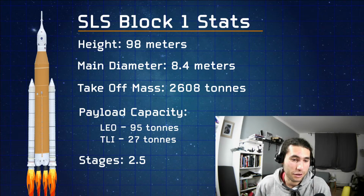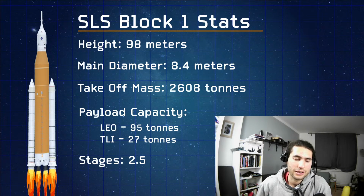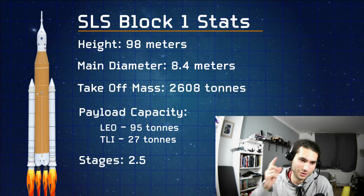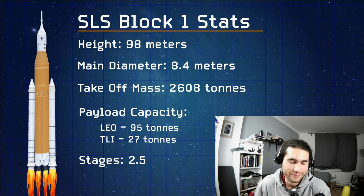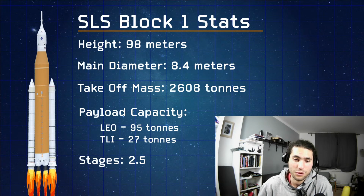It will basically have a capacity that is more than all the other rockets to get payload into low Earth orbit, which is 95 tons. And of course, they can get major payloads on that translunar injection going all the way to the moon of 27 tons. There's no rocket in the world right now that can do that. Not even the Falcon Heavy, which is currently, as of right now, the largest rocket. But soon, SLS will be superseding it. It also has a very high takeoff mass of 2,600 tons, which is, again, never before seen since the retirement of the space shuttle. So it's on the same order of that.